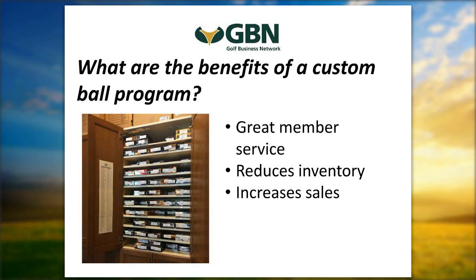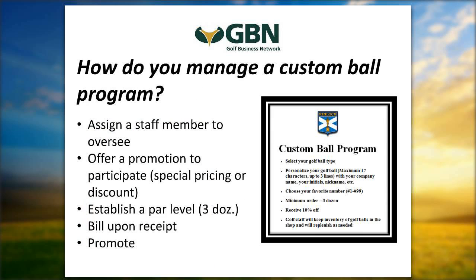This picture here, this is an old Chatham Golf Club and John Marino's operation. And you look at this locker area that he has here, and he can store about 200 dozen golf balls, and these would all be prepaid on this program. So you're kind of just looking at a gold mine there. So a lot of benefits there. So leading into, go ahead.